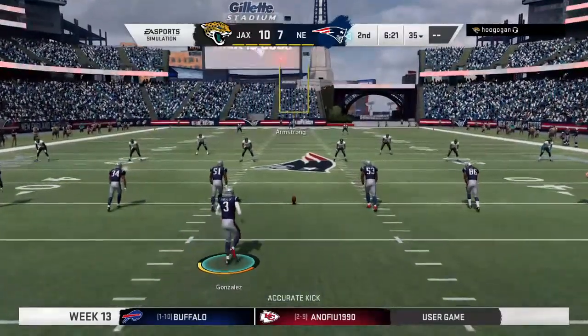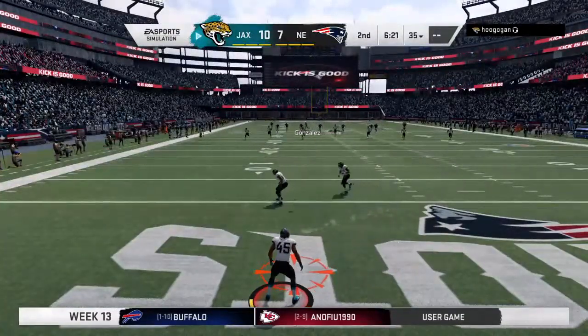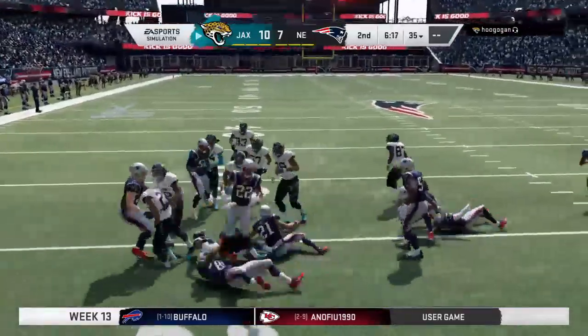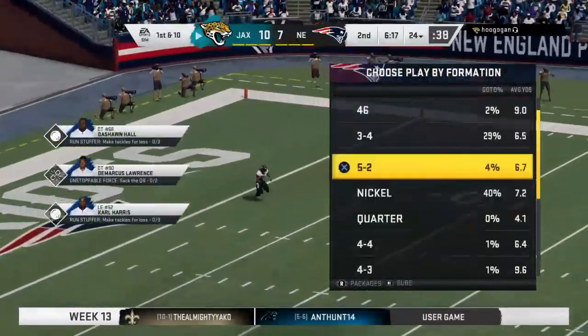Now after the touchdown, here's Gonzalez on to kick it away. That'll be taken in the end zone, and he'll bring it back to just about the 25, call it the 24-yard line.